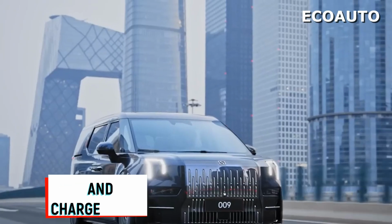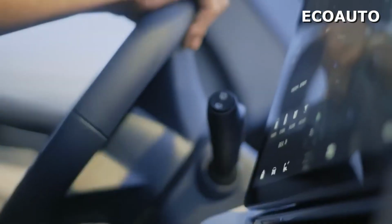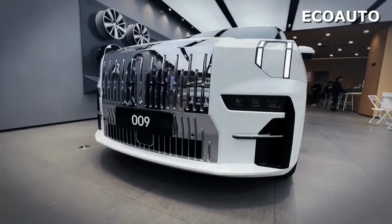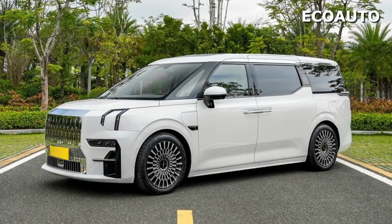Battery and charge. The battery and charging features of the Zeekr 009 are very important and impressive. Battery capacity. The Zeekr 009 is usually equipped with a large capacity lithium-ion battery. These batteries aim to provide long range and powerful performance with high energy density.